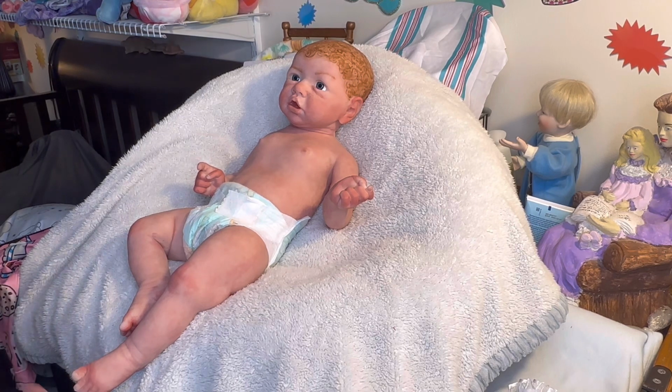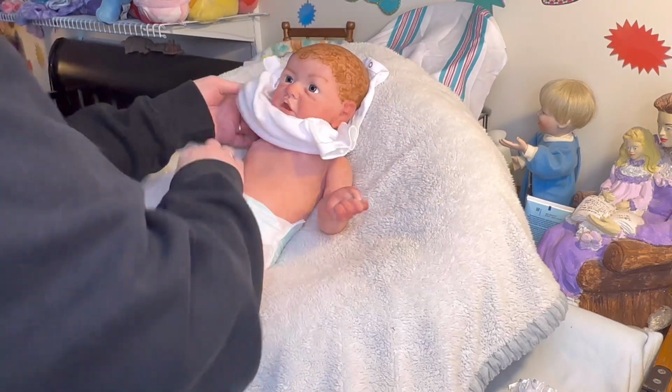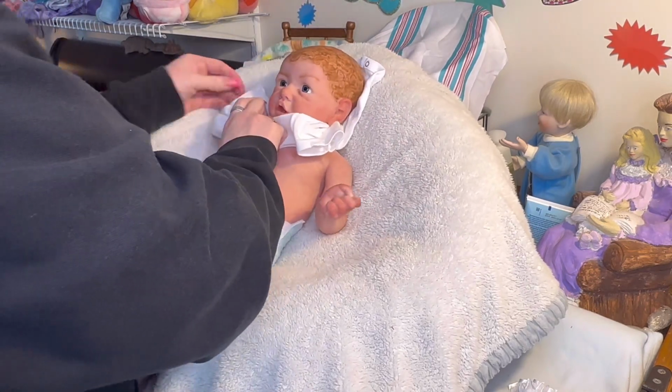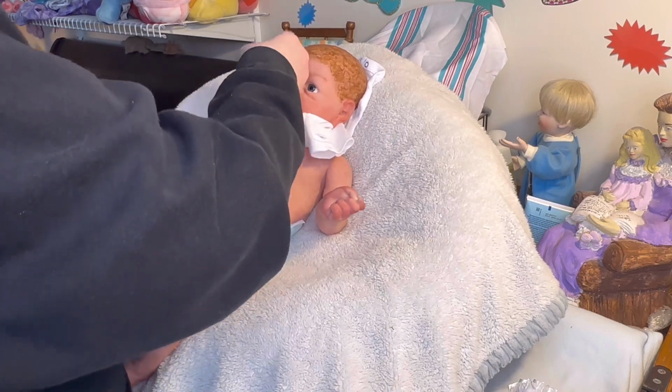So we got a onesie here for her. She wears 0 to 3 month clothing. So this one here is a 3 month, I think it is. Yeah, this is a three to six. So we're going to put this on her. But she wears, you know, easy to find clothes for her.